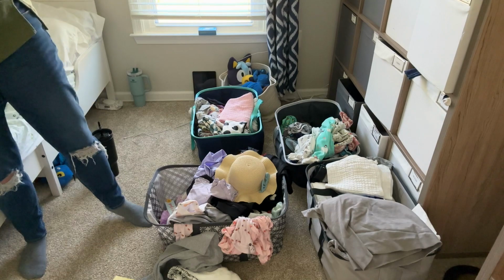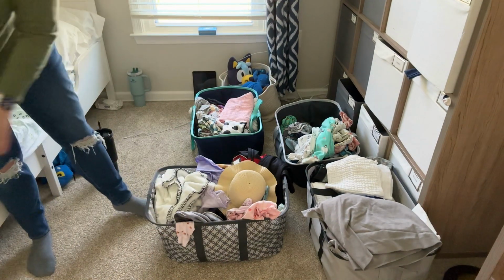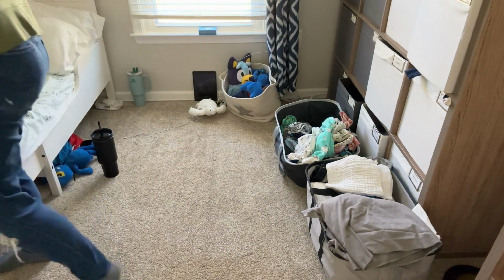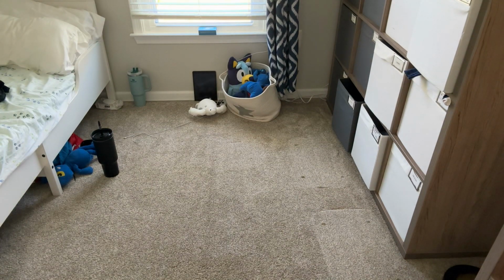I had been avoiding cleaning up this room because my son doesn't really spend any time in here, and all these clean clothes for him and my daughter had kind of built up, and I store all their clothes in that cube organizer on the wall there, you can see. So once this was all done and put away, I felt super accomplished.